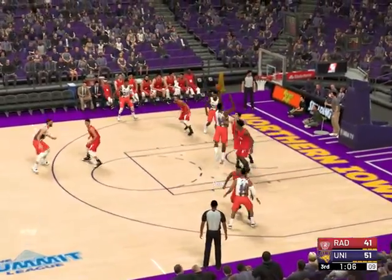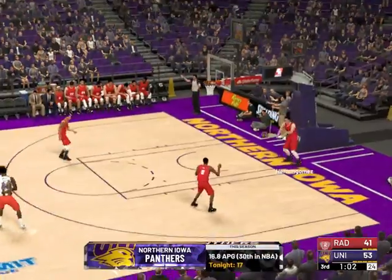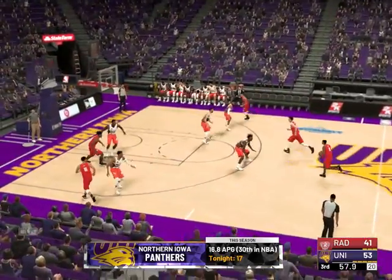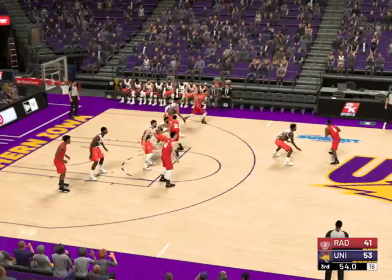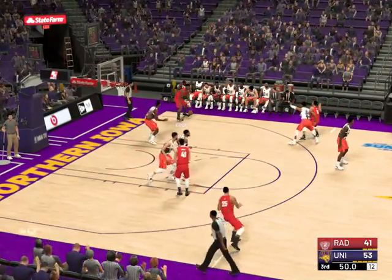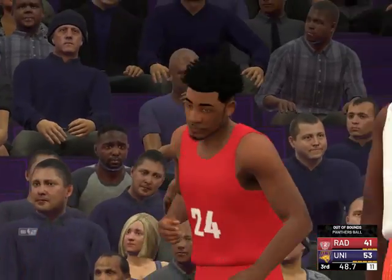Mills finds Jones. Basket counts. And some guys just have a nose for scoring, and this one couldn't have been any easier. Well, on the defensive end, this is a joke. The lack of awareness is exactly why this team is so far behind. Here's Birch, and he stepped in the line, so they turn it over.